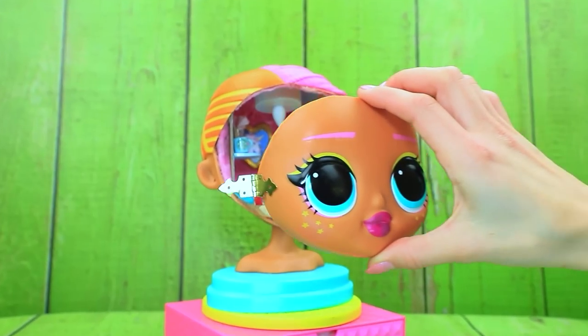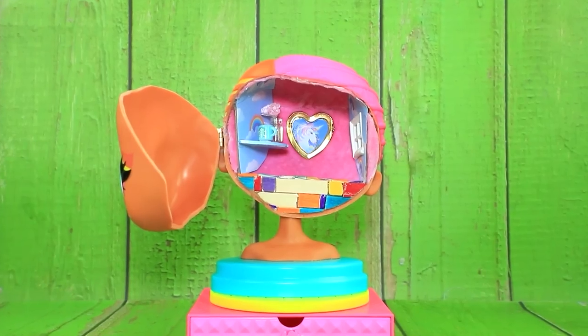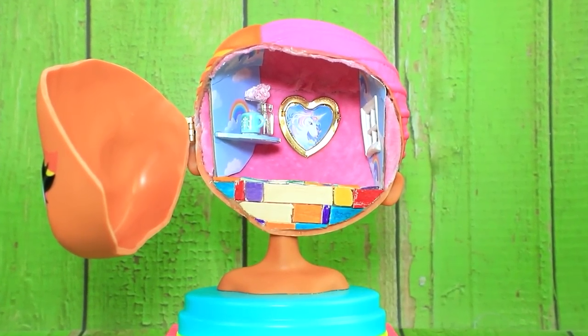Attach a finding loop to the doll's face. As soon as you open the face, you get transported to an amazing dollhouse.